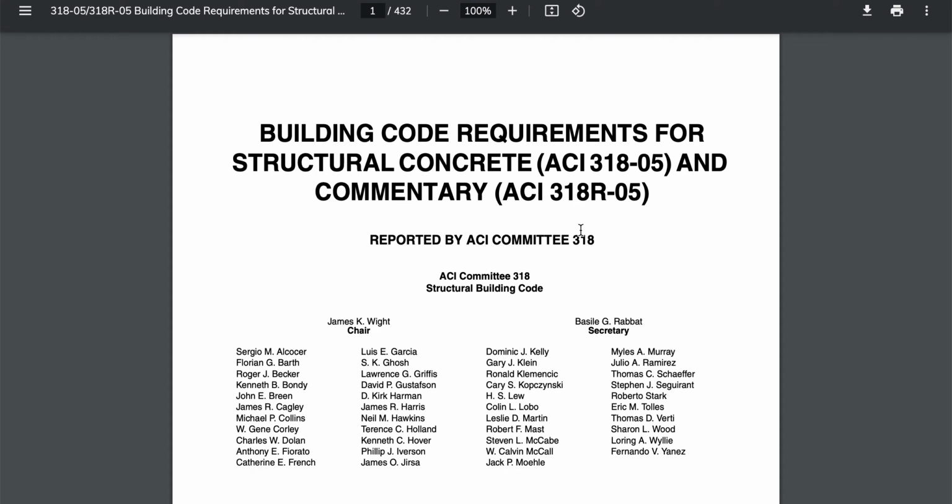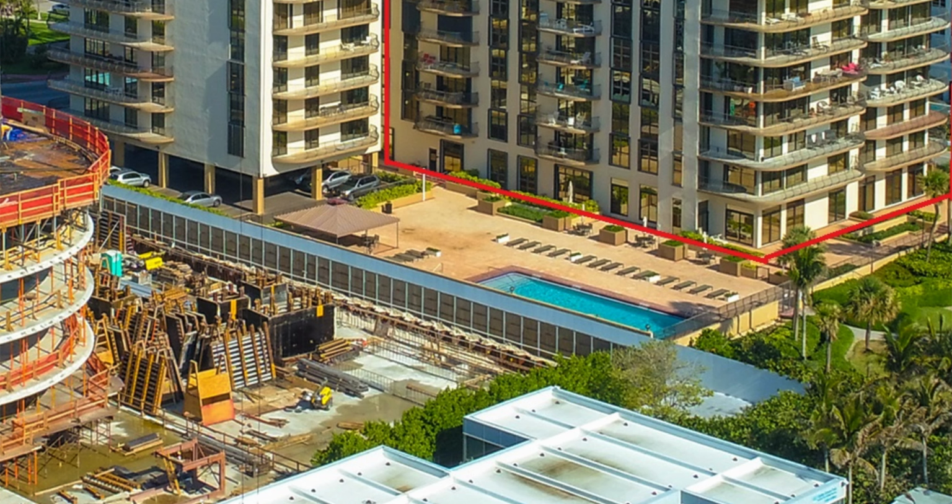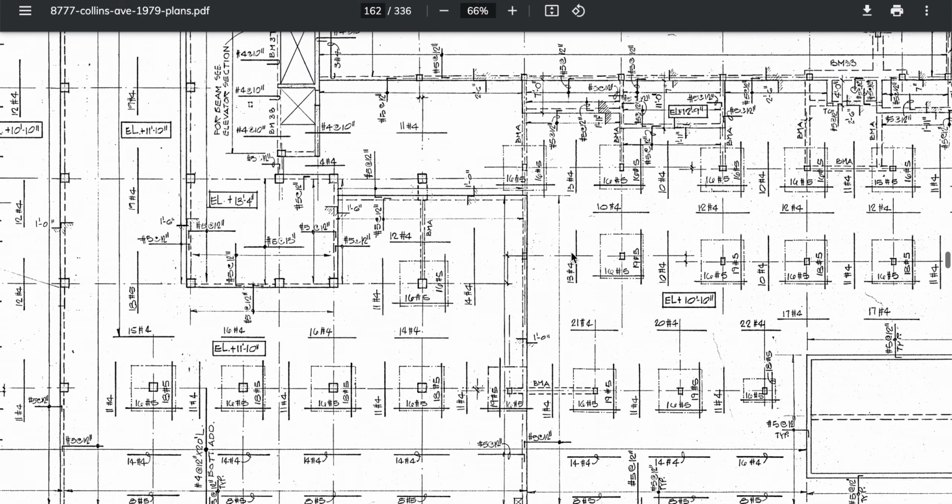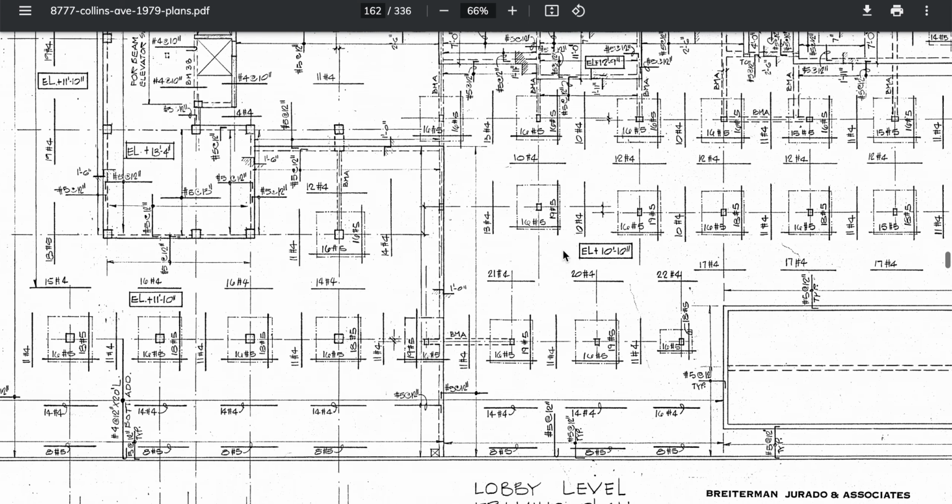Building code requirements. This would be your concrete guidelines from ACI on this. You can look this up. You can go down that rabbit hole if you want. Obviously ACI's been around. ACI approved this, so it failed. ACI approves a lot of things and techniques that fail.